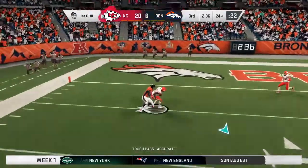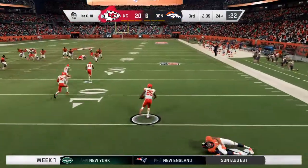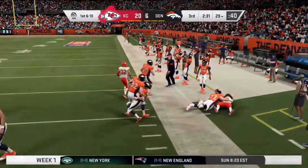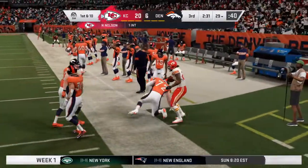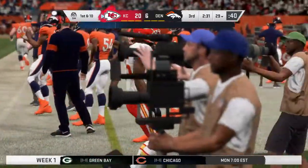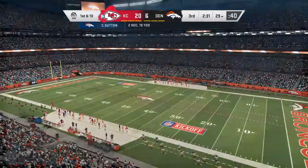Looking to throw. Cummings. Let's go! Interception, baby. All day. And Brandon, this is a real nice job.